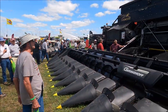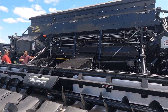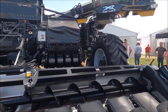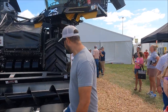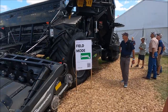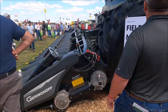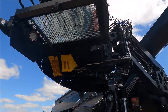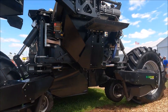It has a 1,000 bushel hopper, and I believe the guy told me this will unload in less than a minute. So it must be some super flighting in there and super fast. But yeah, so this thing's cool. Again, we are at the Farm Progress Show in Decatur, Illinois. It was the 29th, 30th, and 31st of August. And I really want to share this really big beast of a combine with you guys because this thing is crazy. It'd take out a cornfield pretty quick.